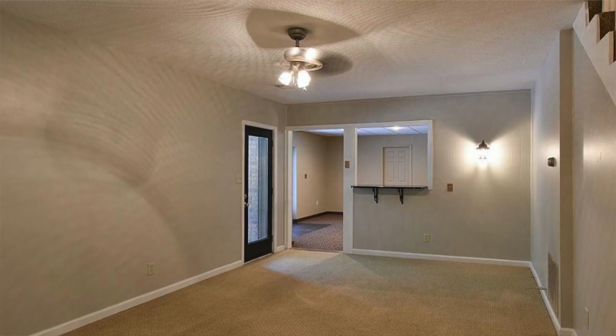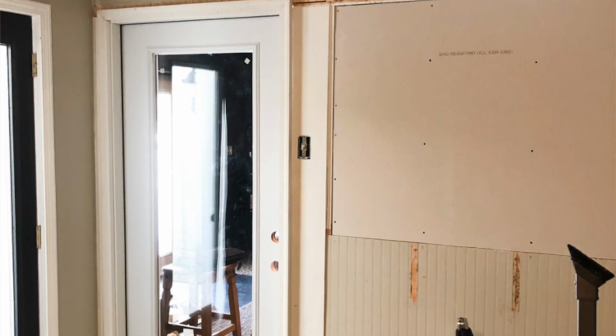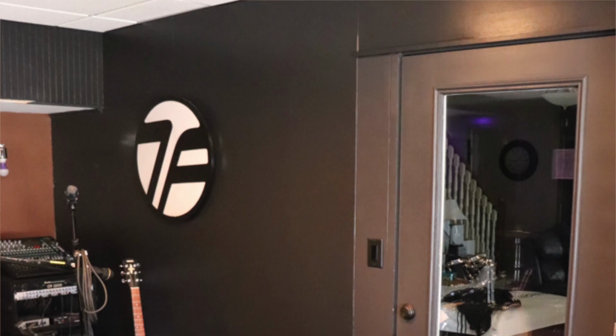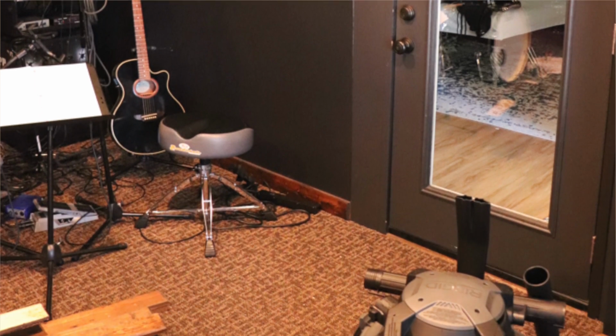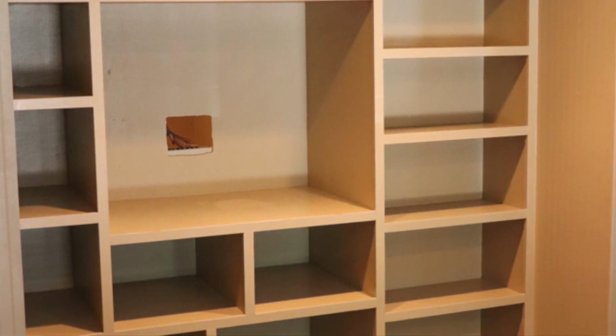It's our basement where we hang out, but we wanted to create a separate space. We enclosed that wall, and that was our first step. We wanted to be able to shut that off, so we installed an exterior door, a full light panel, so that way light can still come in. And we lived with the ugly carpet and the cumbersome built-ins for as long as we possibly could.